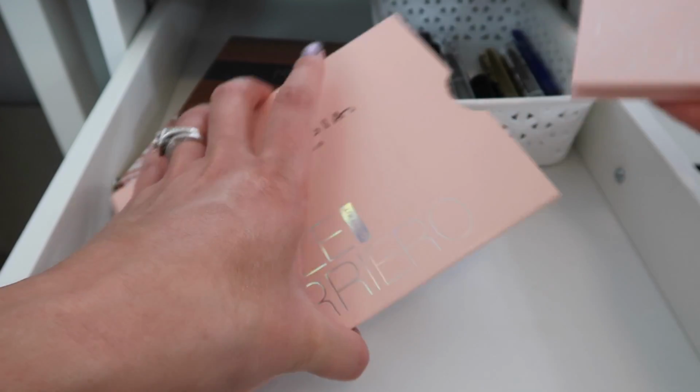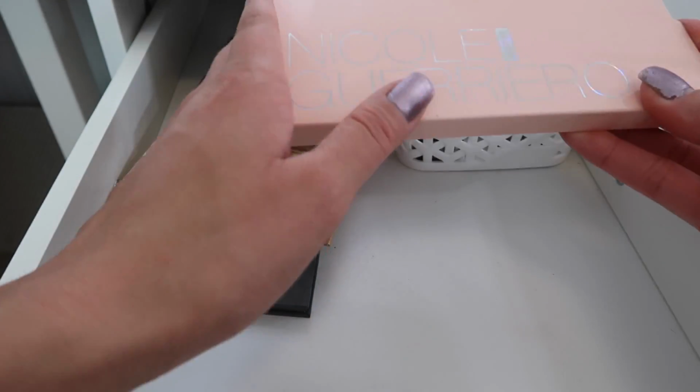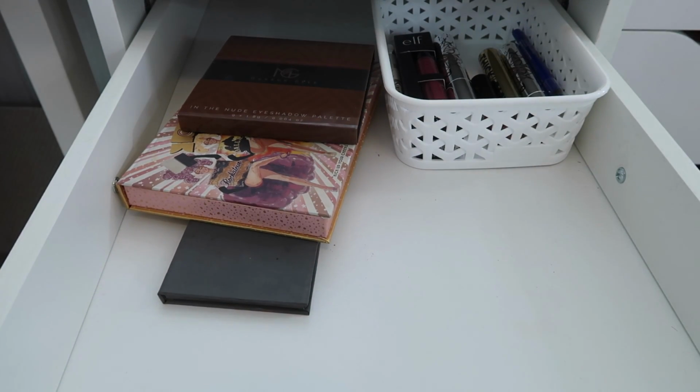So I think I'm gonna actually put it away for now and bring it back out maybe later this fall, where I'm doing more wintry makeup looks where I might want something that's more cool tone or just something that's different than what I use day to day.